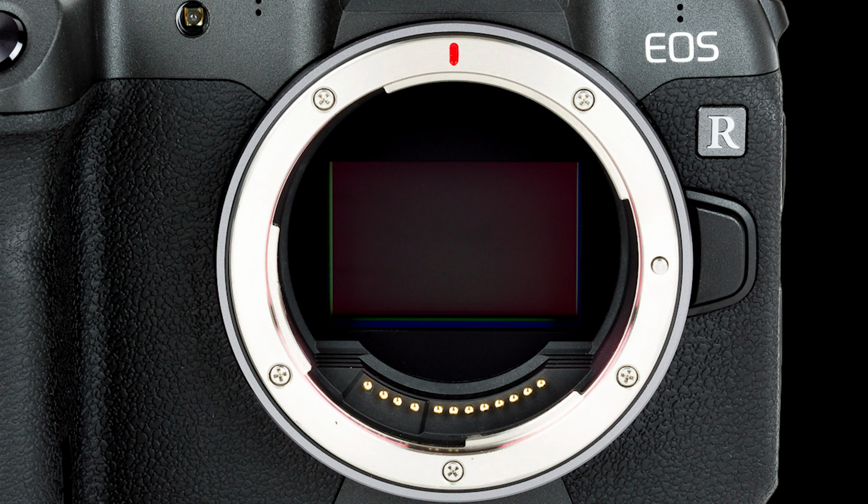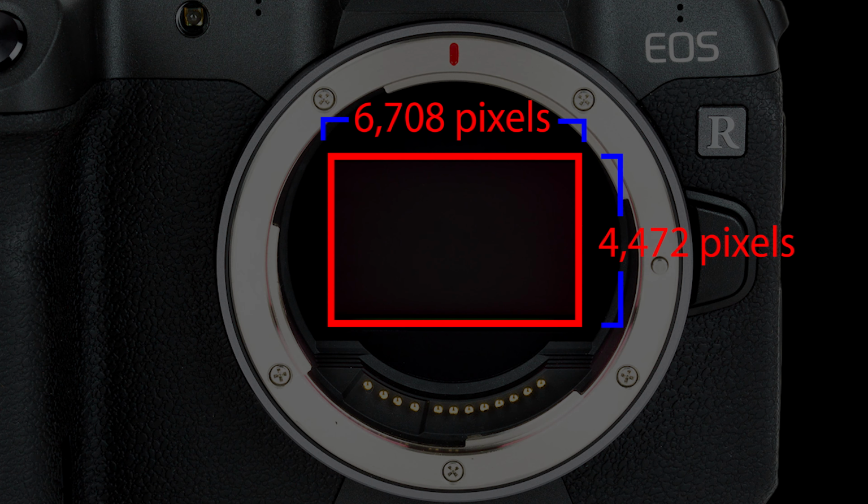However, if we set the pixels per inch for our images to 300 PPI, we're only going to be able to print that image to a specific size based on how many megapixels our camera sensor has. My Canon EOS R, for example, is a 30 megapixel camera, which means that the pixel dimensions on my sensor are 6,708 by 4,472. If I print an image at 300 PPI, I'll be able to print an image from my EOS R as large as 13 inches by 20 inches.